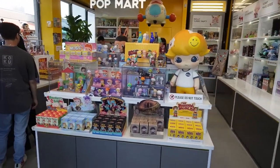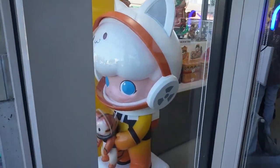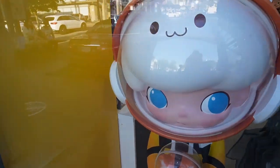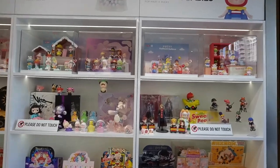Or the large skull panda. This large skull panda was beautiful as well. I was also surprised to see that the store had a small selection of anime figures as well. It wasn't all Popmart, which was really surprising to me.